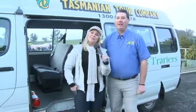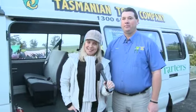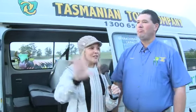Excellent. This is Simon from the Tasmanian Tour Company, and he's taking us on a tour around northwest Tasmania. Where are we? At the present time, we're standing right outside Ashgrove Cheese. It's part of the Elizabethtown area of the northwest coast. Now, I've noticed all of these colourful cows.